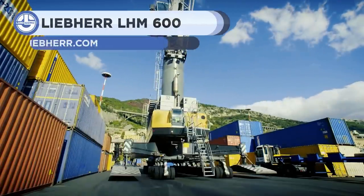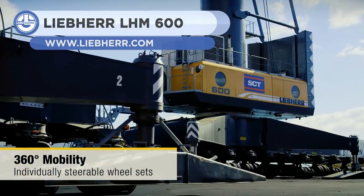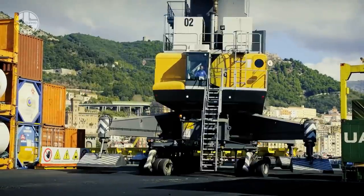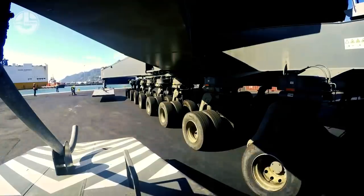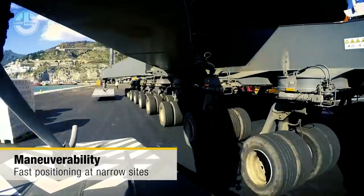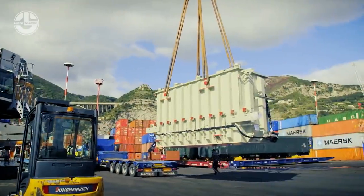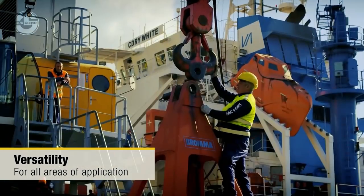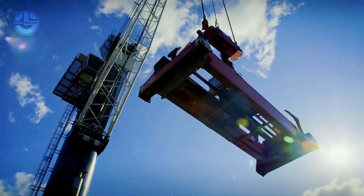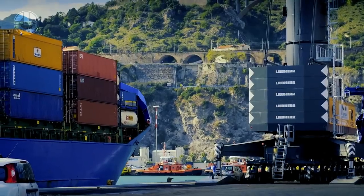Next is the LHM600, a harbor crane built by Liebherr to handle heavy loads on the port. Its ability to haul cargo weighing up to 208 metric tons in an efficient way sets it apart. It also optimizes the handling of containers as well as general and bulk commodities. Its 58-meter outreach makes it the ideal handling option for ships. It is powered by 750 kilowatt diesel engines that fulfill EU Stage 4 emission regulations.